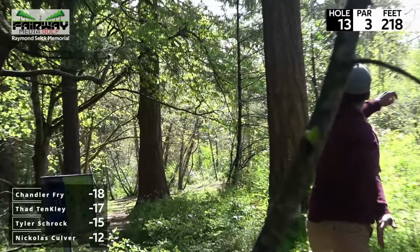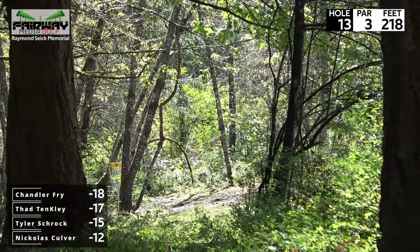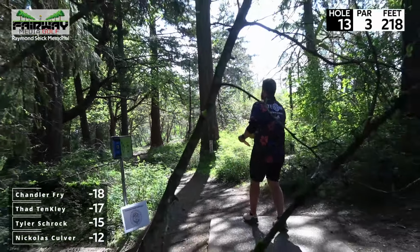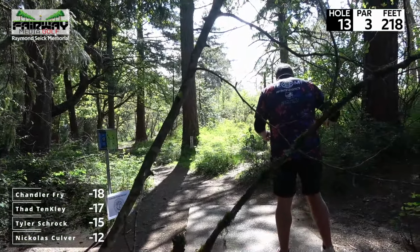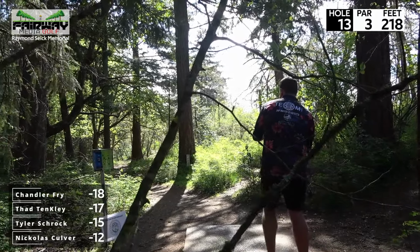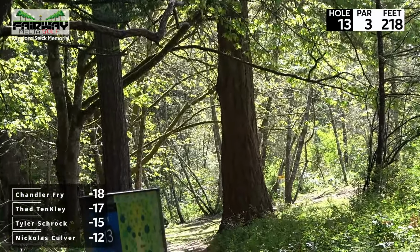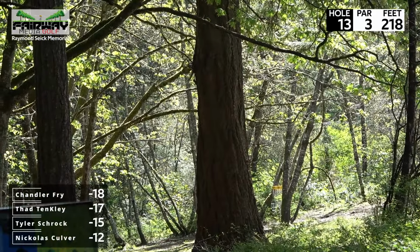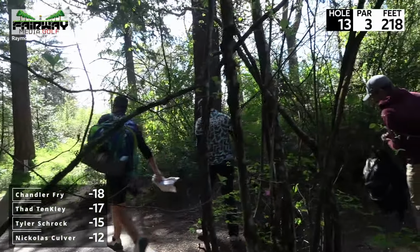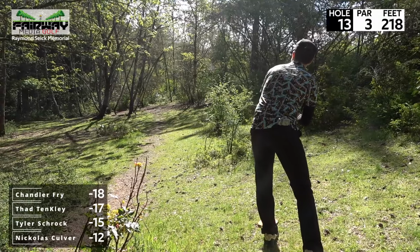Here's Nickolas. Last couple times I've played it, I've gotten the ground play he's about to get. He's hitting that kind of straighter gap really nicely, and he gets that nice sliding ground play. He should be relatively close there, probably inside of 20 feet for his birdie putt. Looks like we see Chandler here going for the lone forehand. Get through it. Chunk it. Successful in round one, and it looks like he's taken a similar route. He did connect with the tree, but it was real late in the flight, so he should be relatively close there for his putt and his look for two.